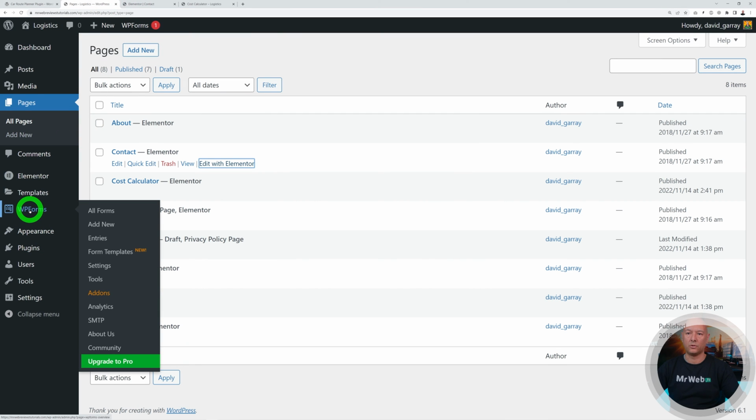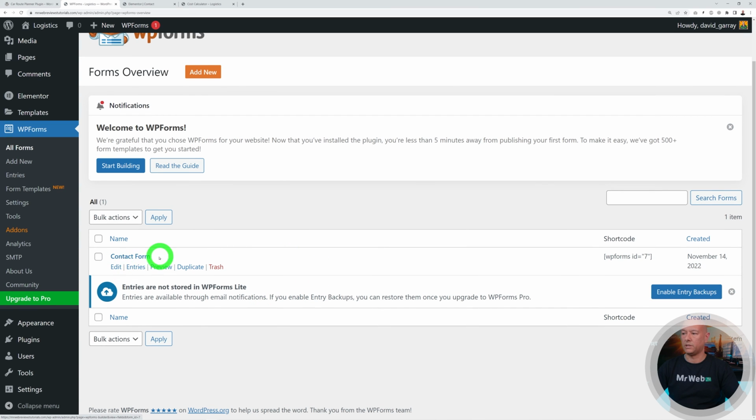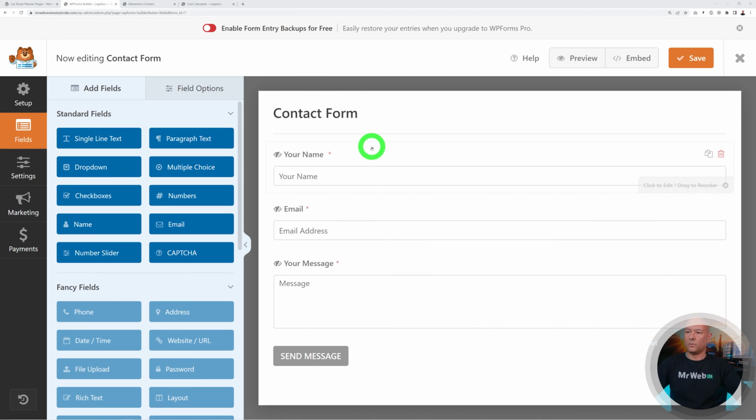Like we said, we need to use WP form. So let's click on this. All the forms are here. So this is the actual contact form that we are using at the moment. So if you click on edit, and as you can see, this is a contact form, so all you need is your name, email, and your message. Maybe you want to turn this into a request a quote form. So maybe you need the collection and delivery point. So how can you do so?